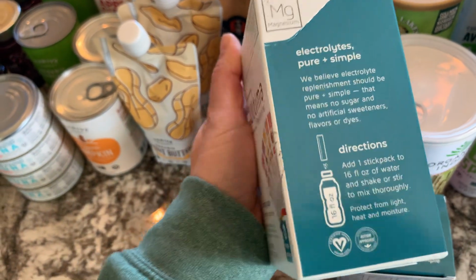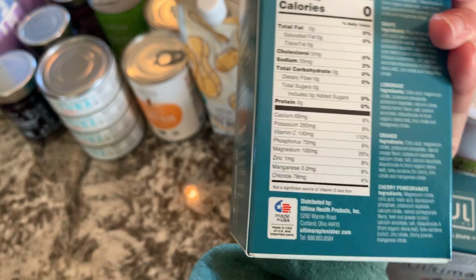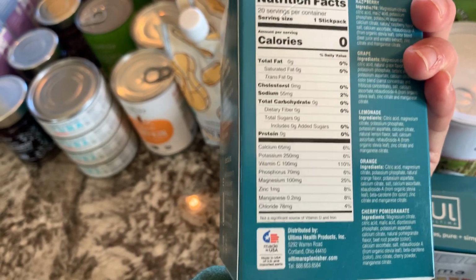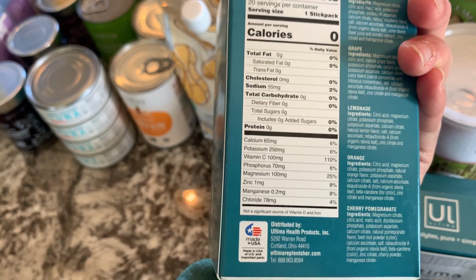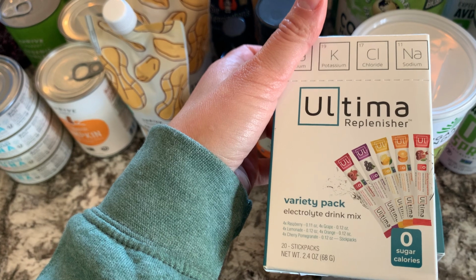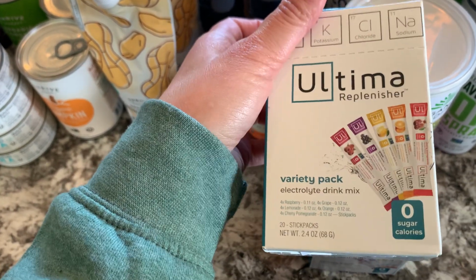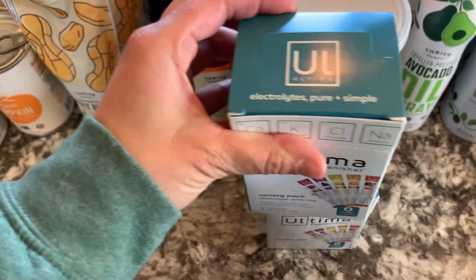So I drink these, and I love these. I haven't tasted these specific flavors, but I'm guessing they taste very similar to the ones that I already drink every day, the Element ones. And there's no carbs in this. And the Element ones are $20 for, I think, like 12 sticks, and these were $11.99 for 20 sticks. So I got 2 of those.